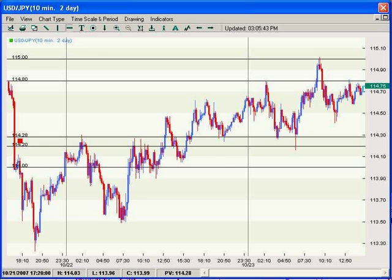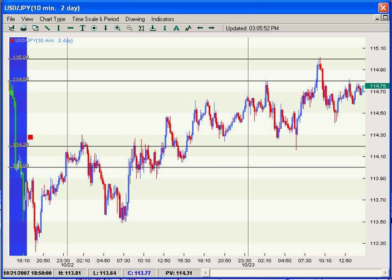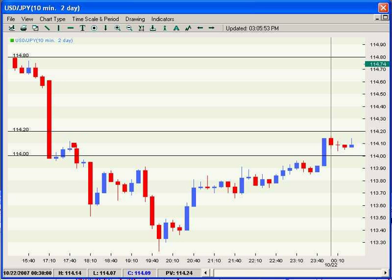First, let me just get rid of this. I'm going to show you what happened Sunday night and how you would have traded this. Just bear with me as I try to sharpen this up. Okay, so the setup is very simple.